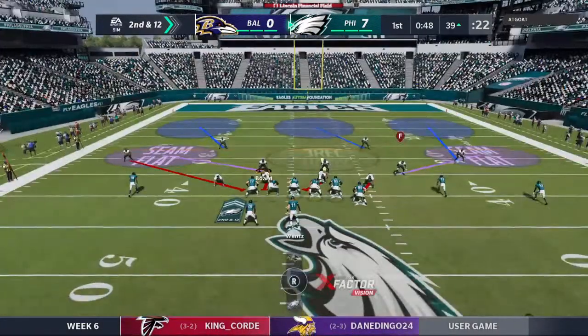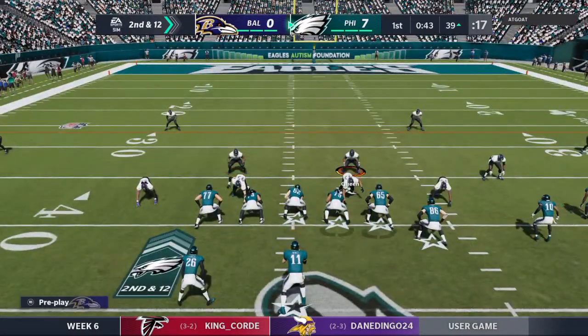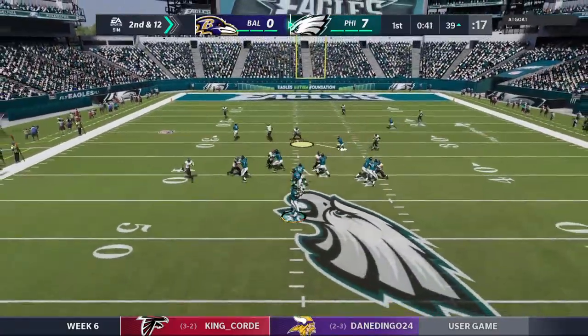I got you. 49, guys. Mike, 49. Play fake to Sanders.